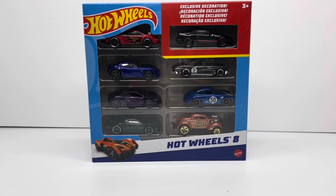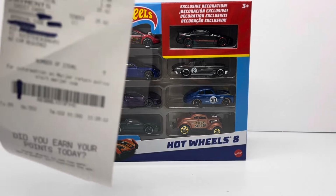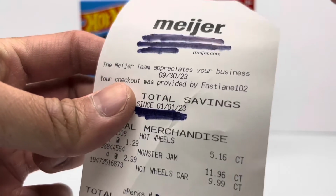So today, guys, we are going to continue on with the Hot Wheels and diecast investing portfolio. The 9th installment. Man, time is just flying by for the month of September. And just to prove it, guys, I did not forget about this series. You can see my receipt here.